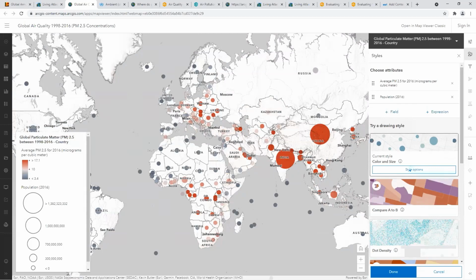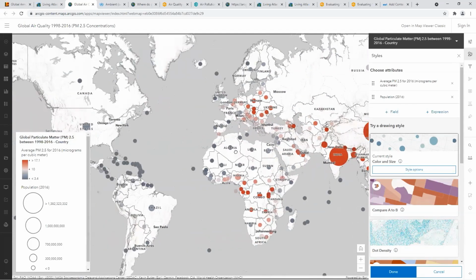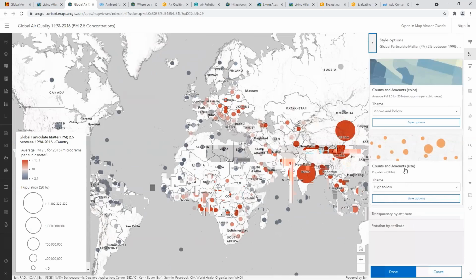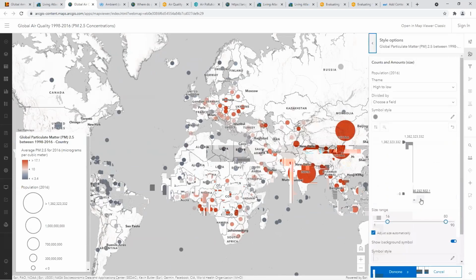And now while this map is already telling me something interesting, again, going into the options is where the key stories will come out of our data. Let's explore these size options since we already looked at color. We can automatically see this data is skewed, meaning a lot of it is low down, and we have an outlier up here, a statistical outlier driving the map on this data. I can see that's China and India.